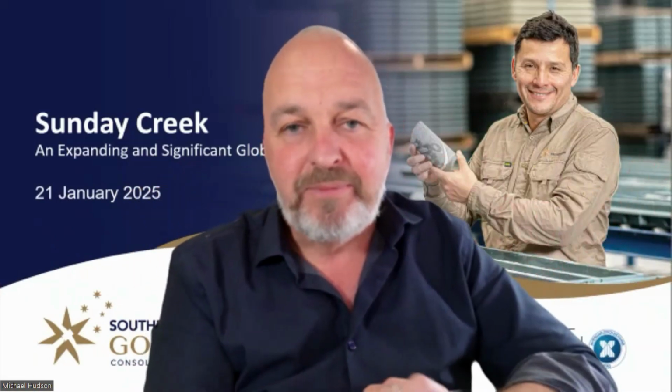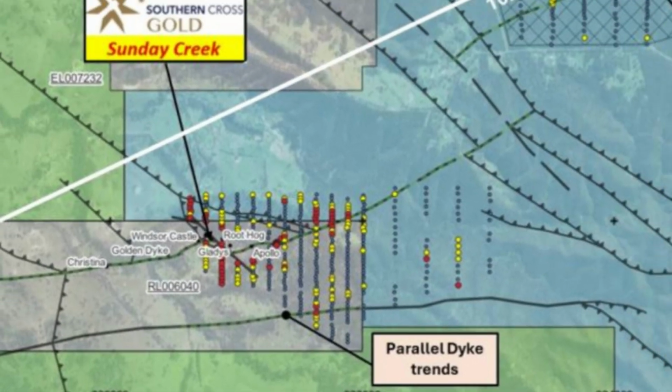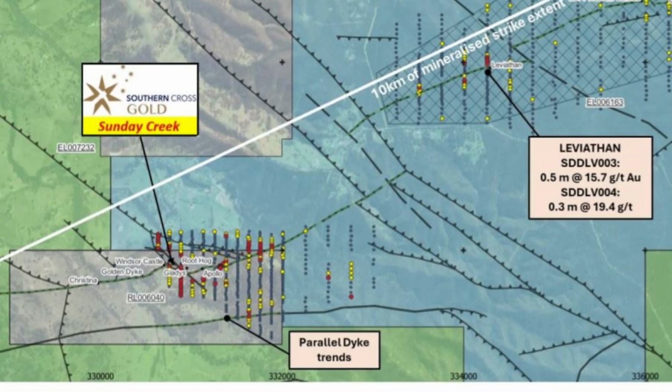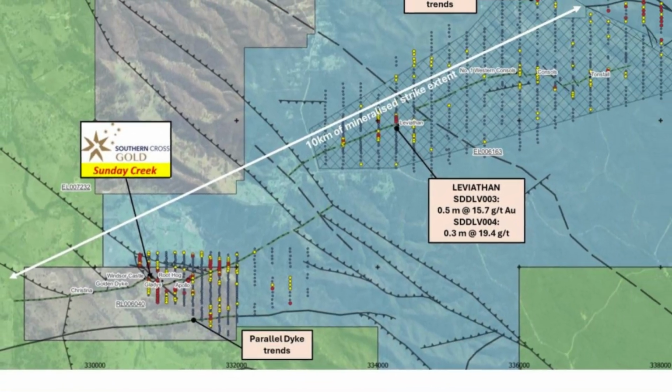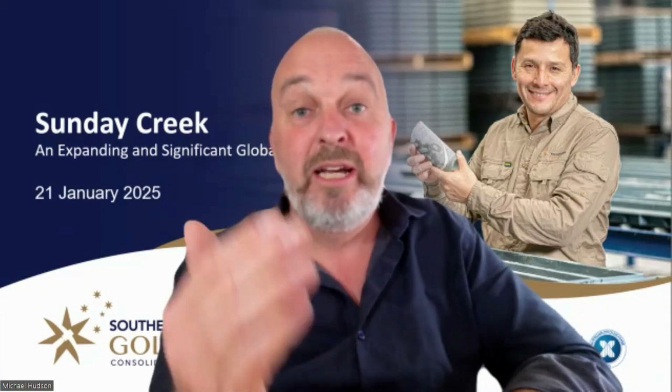We're announcing two holes from the Christina area. This is the most westerly part of the project area that we've drilled in the core area. Remembering the core is only 10%, about 1 kilometre or 1.2 kilometres of a 12-kilometre trend. What we have here is something pretty special. We took big step outs.